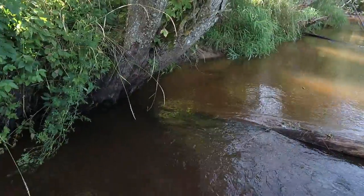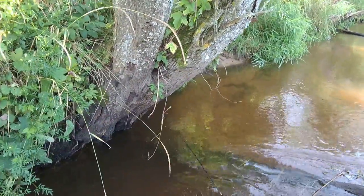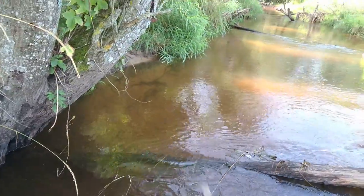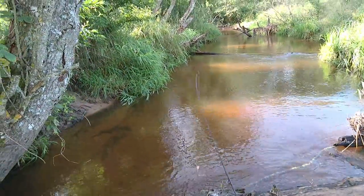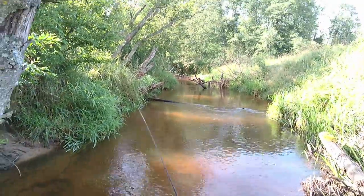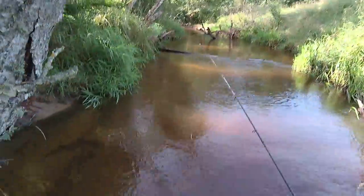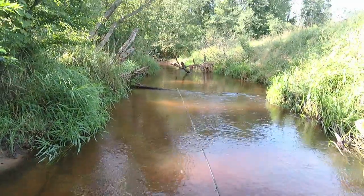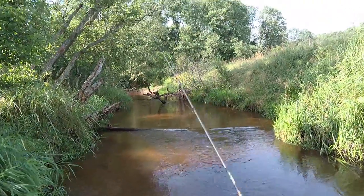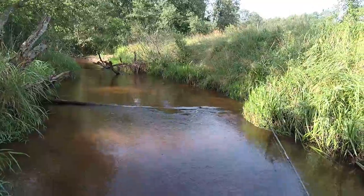There was, by the way, a small fish there. There could have been a larger one, but apparently not. As you can maybe sense, the water here isn't low. There have been some rains yesterday, so the water level has risen.